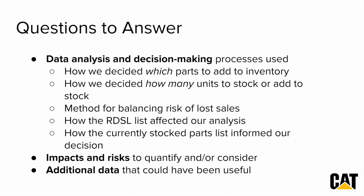Specifically, we'll answer how we decided which parts to add to the inventory, how we decided how many of those units to stock or add to currently stocked items, our method for balancing risk of lost sales, how the DSL list that has been given to us affected our analysis, how the currently stocked parts list informed our decision, and lastly, any impact and risks that we should quantify or consider and additional data that could have been useful to us had it been given.